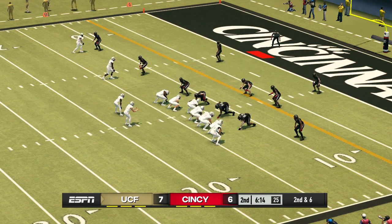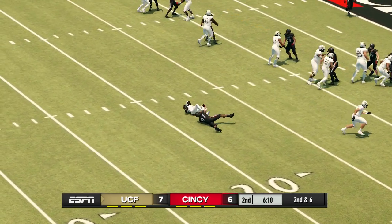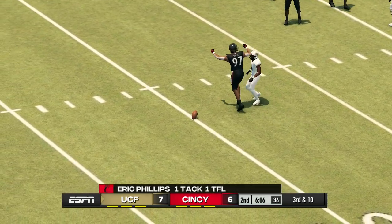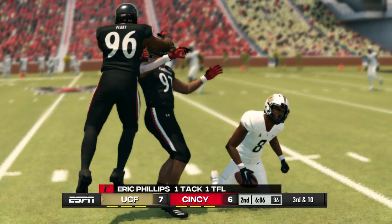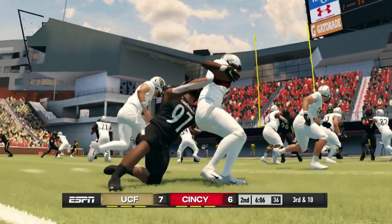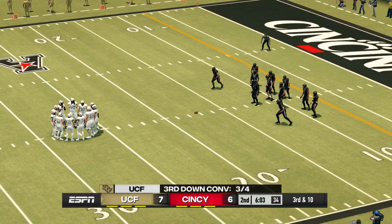Set, he's tackled around the 17-yard line. That's not what you hope for from your running game. You're looking for some solid north and south progress. You never want to give the defense a play like that to build their confidence. It's the 11th play of the drive.